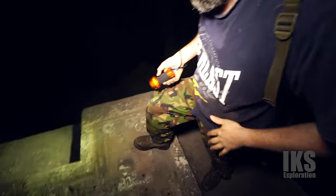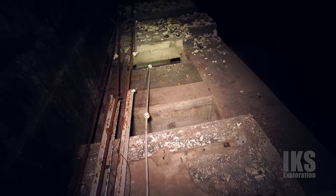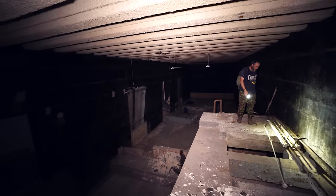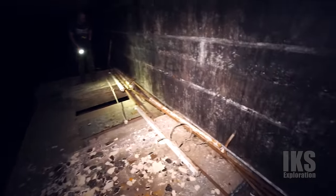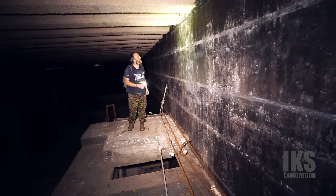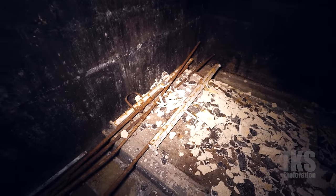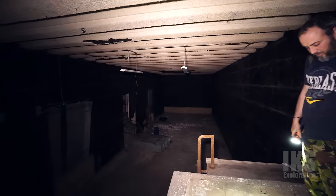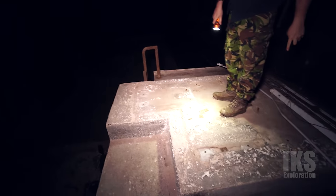Cover our faces, it's dusty. Watch the holes. This had equipment up here, didn't it? I wonder if this had some sort of fan or something up here. High up here. I wonder who the last person was to touch that. The last person to climb up that ladder, probably. You see how many bolts are cut off? There's quite a lot of equipment up here.